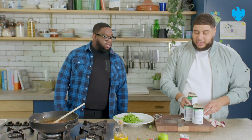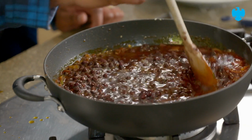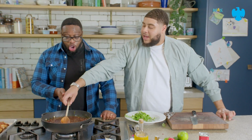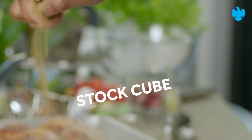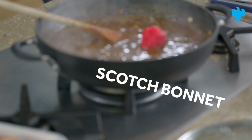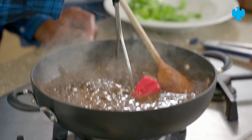100%. We're gonna go in with these, all the juice as well. Wow. Give that a stir, chef. Yes, chef. The way you stir, I can tell you don't do this. You've got to grip it. There we go. Most of the heat comes from the seeds. But if the seeds ain't going in there, you're not gonna get all that heat. Give the beans a little mash. Just a little one. It's gonna help give us different textures of the beans.